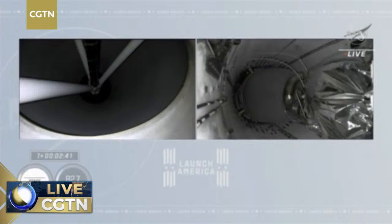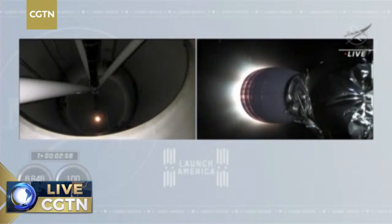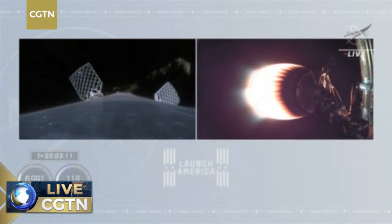Hey, 2 Alpha. Copy, 2 Alpha. Confirmed. Acquisition of signal. And we have ignition of the second stage. You see the green flash of that TEA-TEB fluid, the expansion nozzle on the second stage Merlin vacuum glowing that bright red that we like to see. Good performance on the second stage so far.